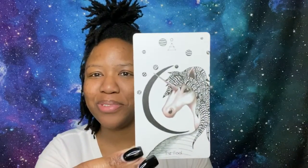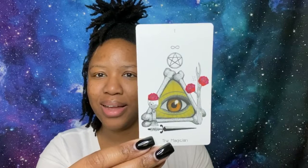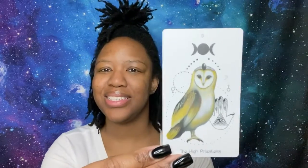So here's the Fool, which is this beautiful unicorn. There is the Magician, the all-seeing eye right there, and then the different suit elements surrounding it. Oh, I love this. The Owl for the High Priestess. And the Earth Mother. Oh, wow. This is beautiful. Sky Father. I think I've shared how I love those nebula type cards because, you know, my backdrop. But look at that.